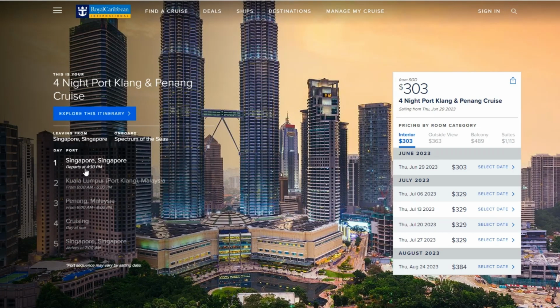For the itinerary that I went on, firstly on the first day it was at Singapore. On the second day we reached Port Klang, Malaysia, from 8 a.m. to 6 p.m. Then on the third day we reached Penang, Malaysia, and we were there from 9 a.m. to 8 p.m. And then on the fourth day we were cruising at sea, and on the fifth day, which is the last day, we arrived back at Singapore at 7 a.m.